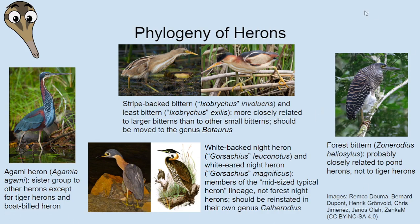And finally, we have a species from New Guinea called the forest bittern, shown here on the right. So this species had not been included in any previous genetic phylogenetic study of herons before. And unfortunately, the data that they got from the specimens of the forest bittern was not particularly high quality genetic data, so it wasn't especially complete. And as a result, they point out that they still could not place it very confidently in the heron family tree.